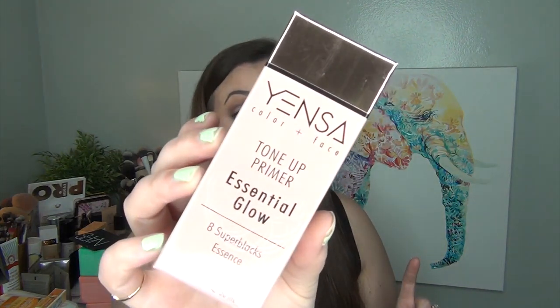And then I got the Il Maquillage Icon High Volume and Intense Curl Mascara, made in Italy, in the shade Black. So that won't be open for quite a while, to be honest. Then the Yenza Color and Face Tone Up Primer in Essential Glow. It says 8 Super Blacks Essence. I don't know what that means.